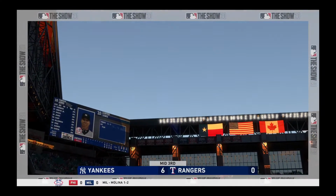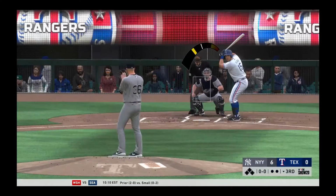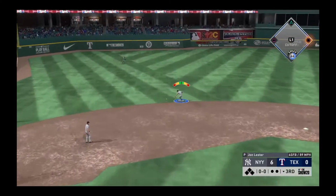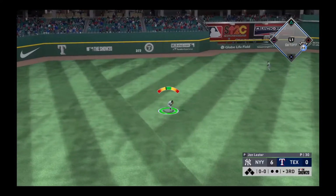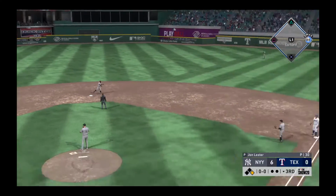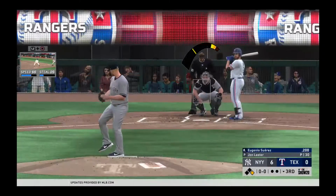Bottom of the third coming up, and it's all New York. 6-0 Yanks. Up next for the Rangers, Tim Salmon. He starts the inning, and Dan, they're down 6 in the early going, so what do they need to do to claw back into this thing? Well, first of all, Matt, I think they need to start to get some base runners. It's hard to be patient when you're down by 6, but base runners are the key to getting back into this one.